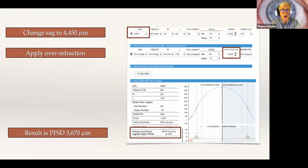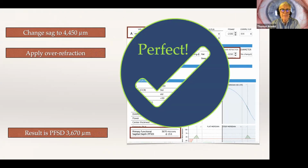Okay, so by dropping it 150, then I can come right back down to where I want to be with that 3655, I think. So that's the lens that I'm going to select for this particular patient, and I do it by some hard data.